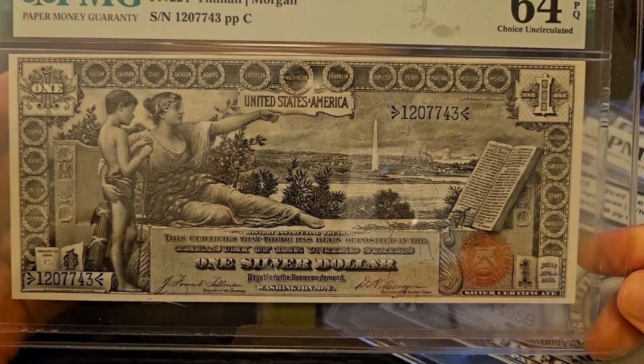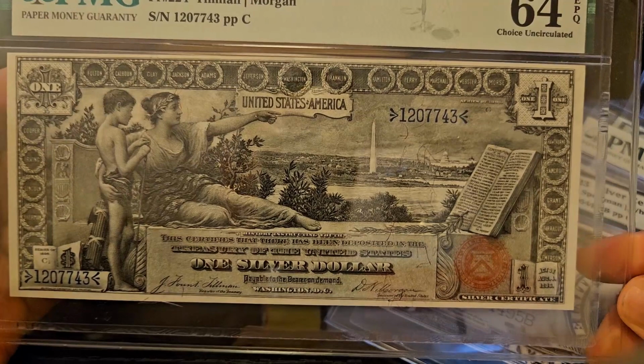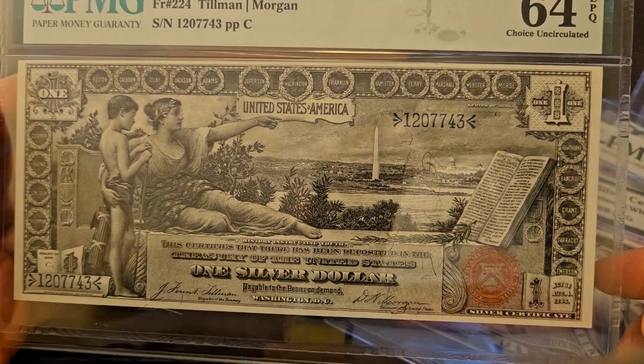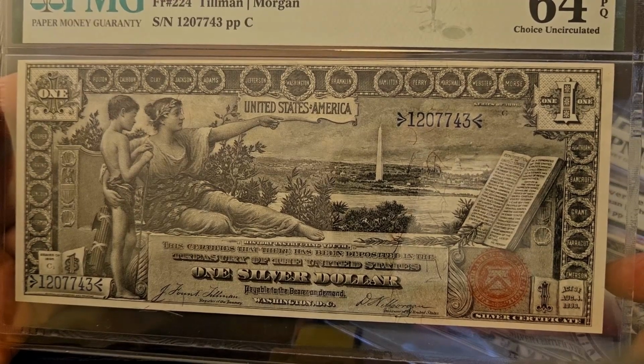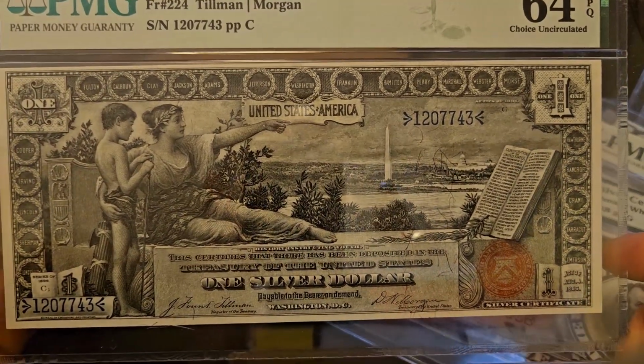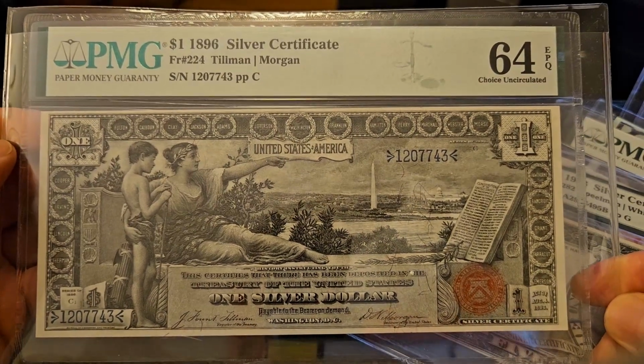All right, so what are we looking at here? We see one silver dollar. So this is a $1 silver certificate from 1896. There were three designs that were issued into circulation in that series: the $1, the $5, and the $10. No, excuse me, the 1, the 2, and the 5.